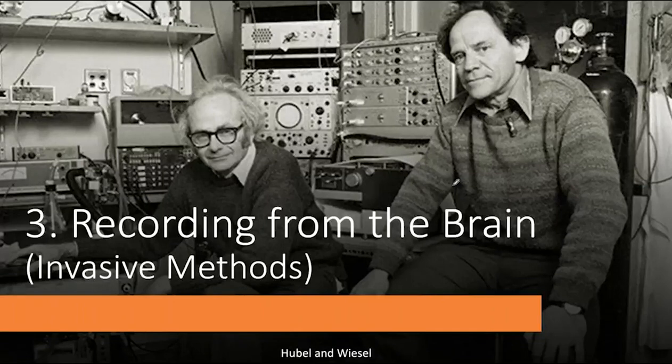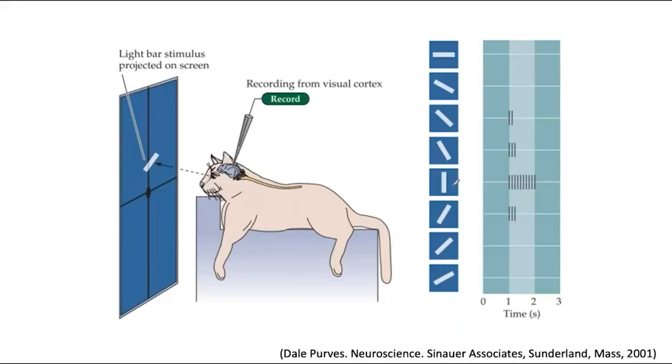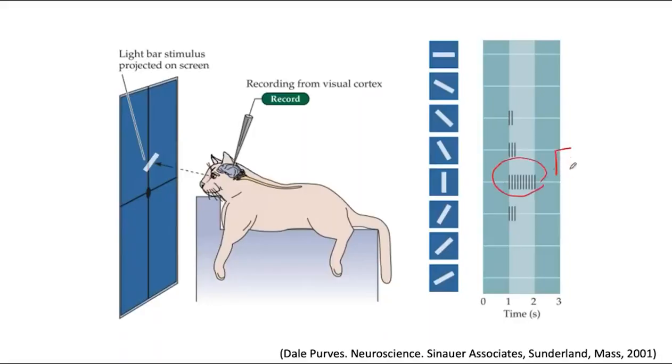Nobel winners did in 1968, Hubel and Wiesel. What they did, basically, was record neurons in the occipital cortex, in the visual cortex of a cat, and they showed that there are neurons that are specifically sensitive to direction. So these are the firing. They fire when we have things in a specific direction. If the stimulus is in another direction, they would not fire. So that is how they did these studies.